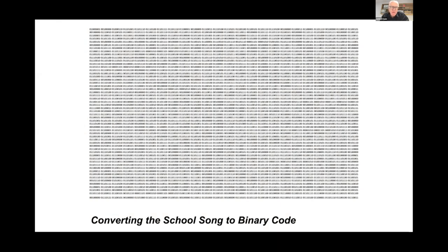They were very keen to give the building a definite Fintona DNA identity, and here we converted their school song, which they sing every morning at assembly, into a binary code. And the idea was we were going to use brickwork to spell out the school song around the building, and they loved that as an idea.